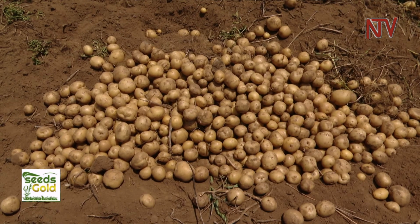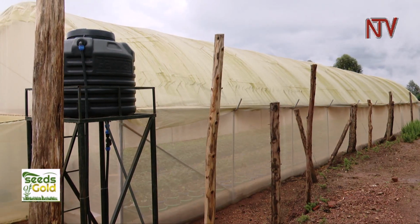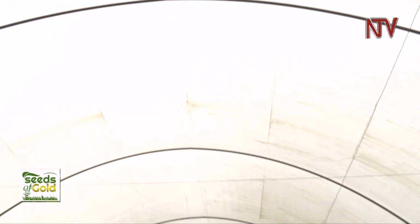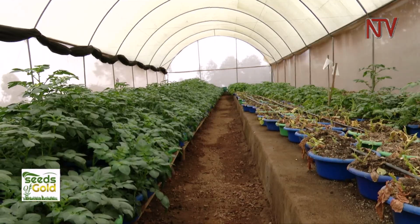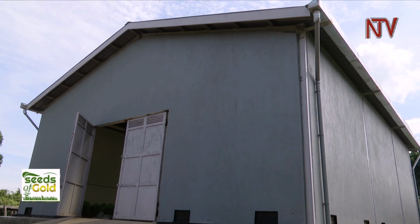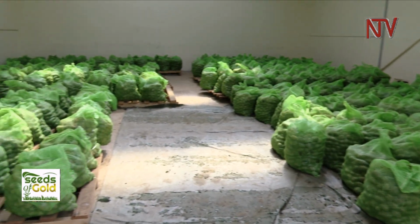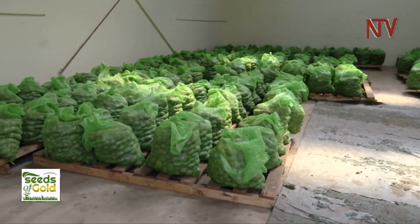First one, I benefit to have people know me. Everyone knows Muyambi is a seed producer. That's one I have to benefit. Second one, they support me to construct this greenhouse, and it is not simple to get this greenhouse without any support. And they support me to construct a store which has a capacity of storing 800 bags. So I achieve a lot from IFDC.